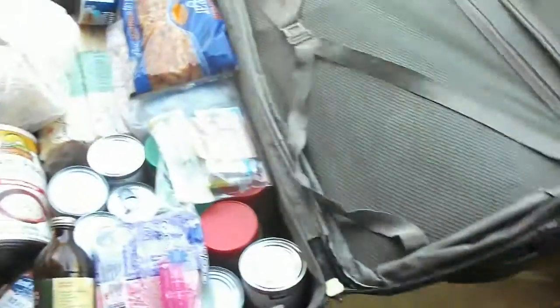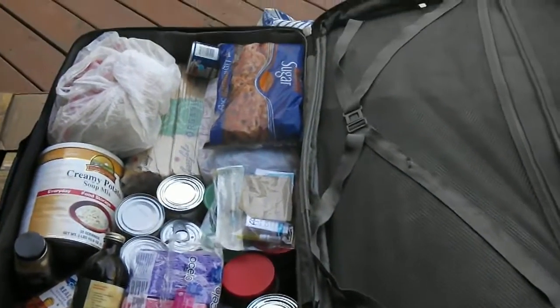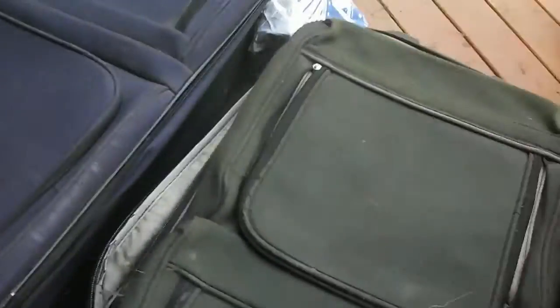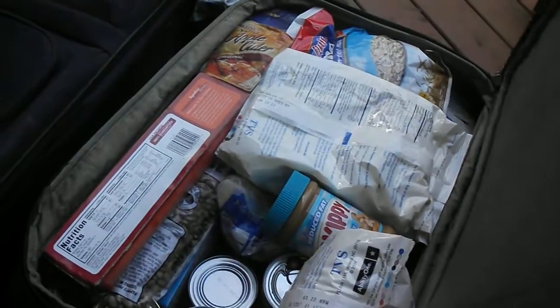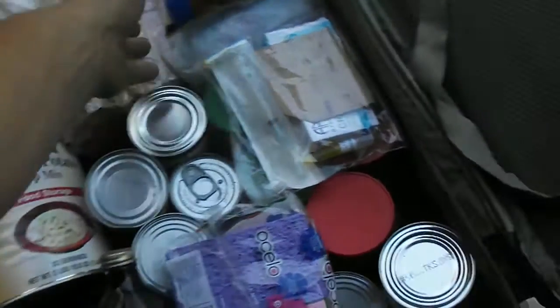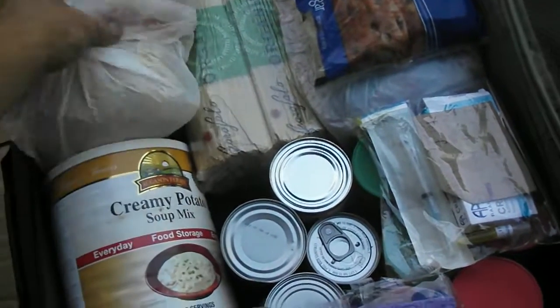And as you can see, I'm starting to fill them up with food. Now I have a lot of food already, but this is just kind of a preliminary thing. I don't have everything organized like I want to. But you'll see that there's peanut butter, and there's lots of peanut butters, like 8 or 10 peanut butters over in this one. But everything from pasta, dried milk, canned goods, you name it. Over here we have like bulk creamy soup mix. I've never tried that, but it sounds interesting. Brown sugar, obviously. A big package of organic spaghetti, pasta.